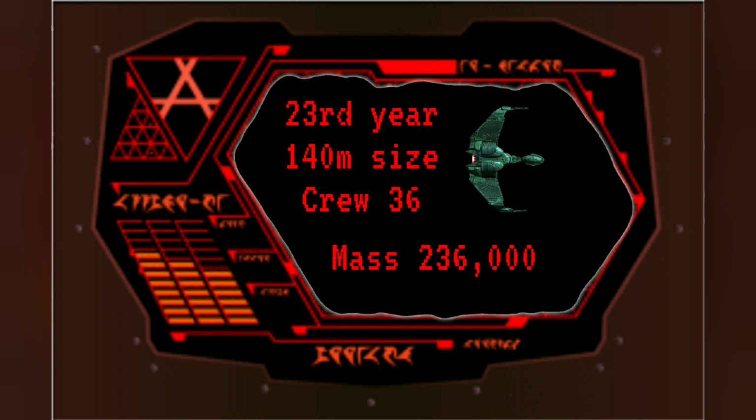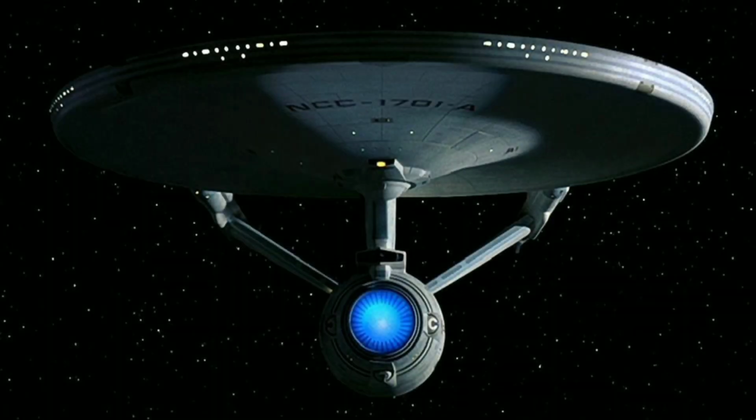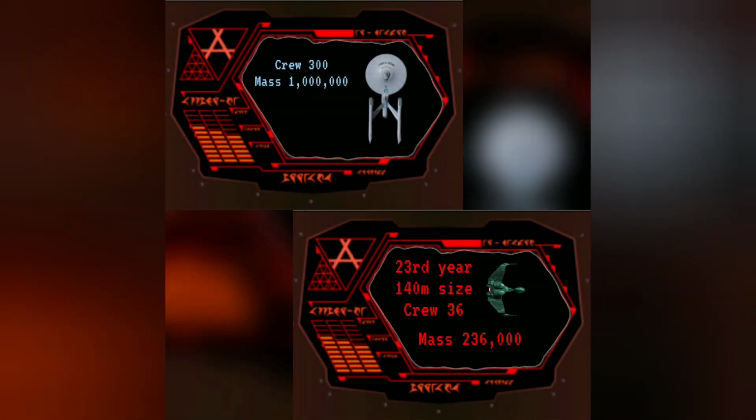It also has a mass of 236,000, compared to the Enterprise, which is approximately 1,000, with a crew of 500. Now, a Constitution-class starship can operate with 300 crew, so we're going to look at that, but we're saying the standard is 500, but the mass is 1 million. When you compare that to the bird of prey, you can see that there's an advantage to the bird of prey in its design.